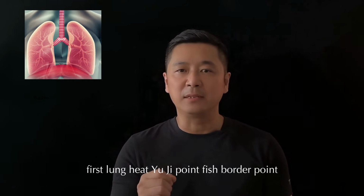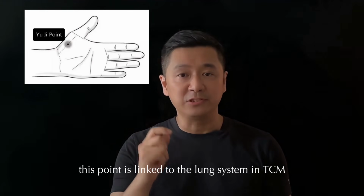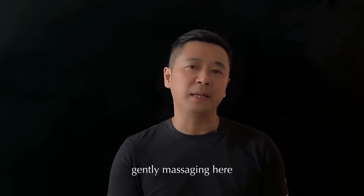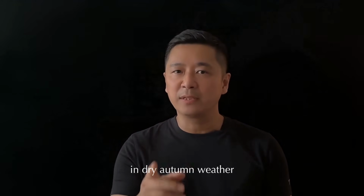First, lung heat, yuji point, fish border point. Found at the fleshy bulge below your thumb, this point is linked to the lung system in TCM. Gently massaging here may cool internal heat and support throat comfort, especially helpful in dry autumn weather.